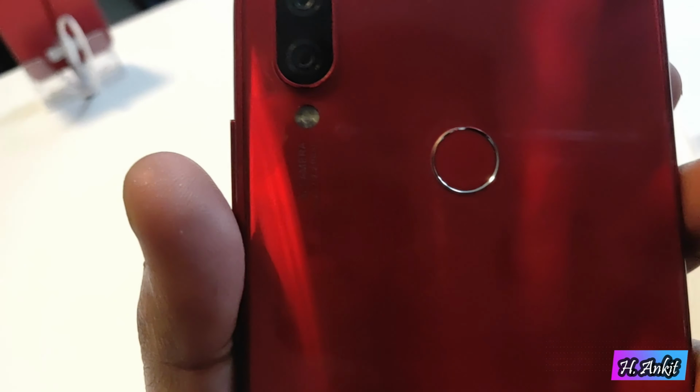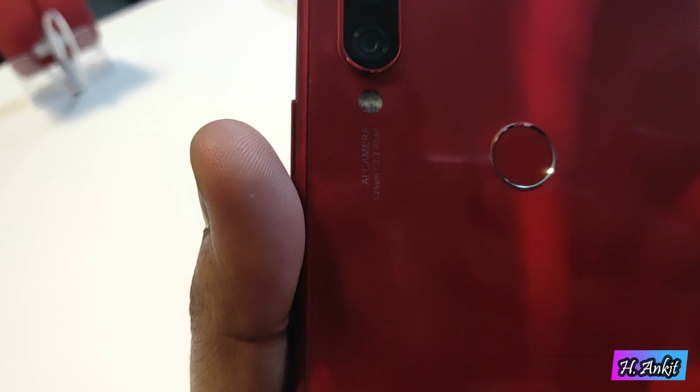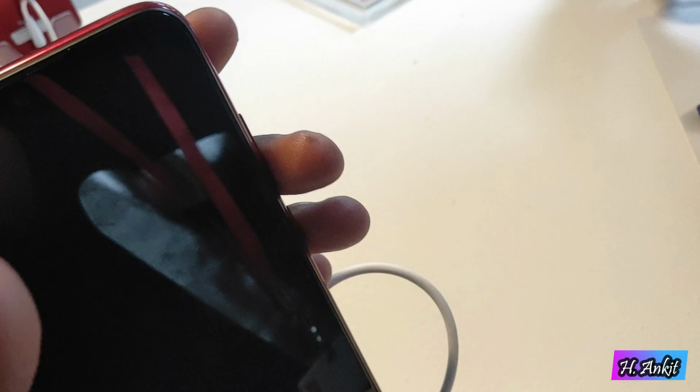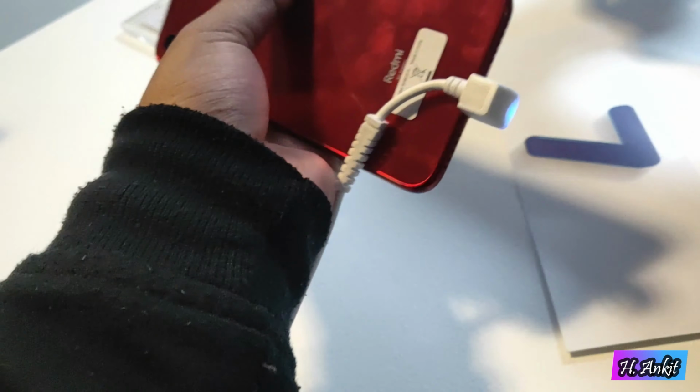Xiaomi has priced the Note 7 aggressively, starting at ₹9,999 for the 3GB plus 32GB version. The 4GB plus 64GB model will carry a price tag of ₹11,999. Redmi Note 7 will be offered in three color options: Onyx Black, Ruby Red and Sapphire Blue.